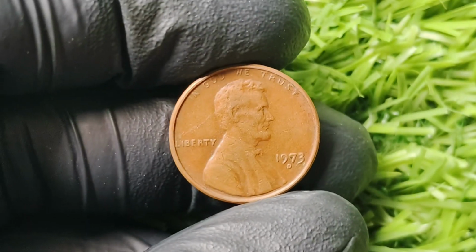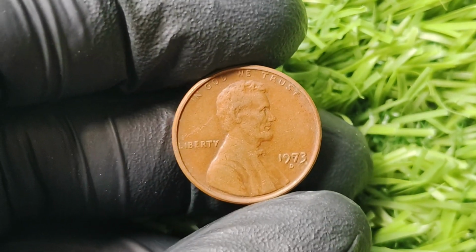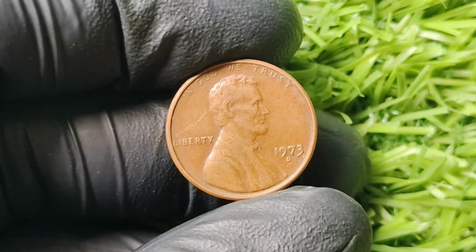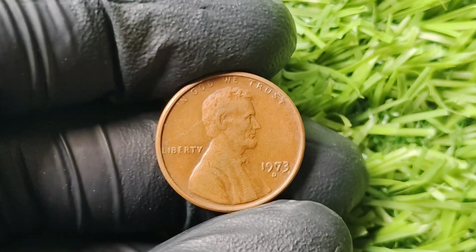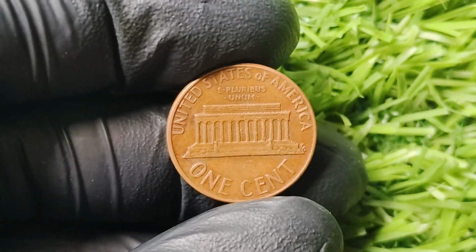Hey there, coin hunters and treasure seekers. Imagine this: you're rummaging through your old jar of pennies, and out of nowhere, you pull out a little copper disc that's worth nearly $2 million. Yep, I'm talking about the legendary 1973 D-Mint Mark Memorial Lincoln Penny. Sounds like the plot of a movie, right? But this coin is very real, and its value could change your life today.